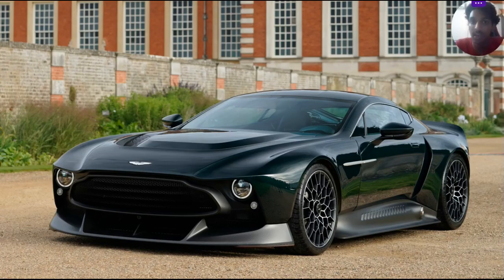He revived the Aston Zagato relationship. He invented the Virage. He paved the way for the DB7. So in a way, he is responsible for where Aston Martin are today. And this was a perfect way to pay tribute to him with a car of his own.